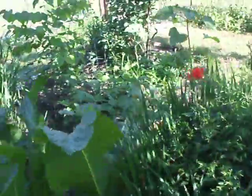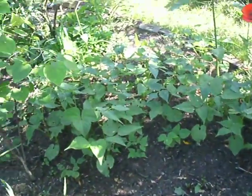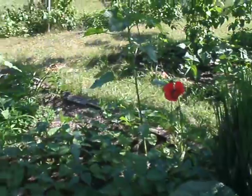All the beans in here as well, so there's going to be a ton of them once they start flowering. A couple weeks, and that'll be underway. Got a nice poppy in there.